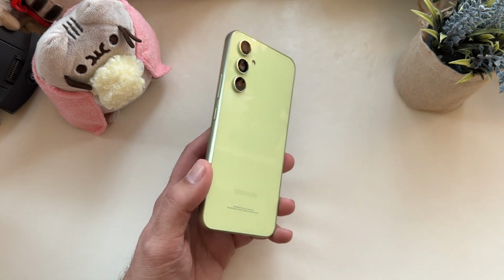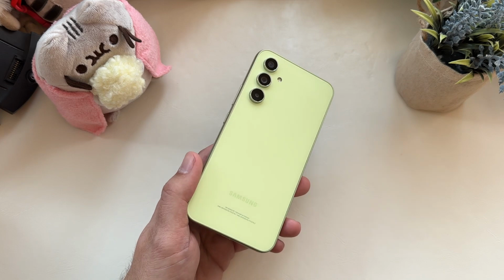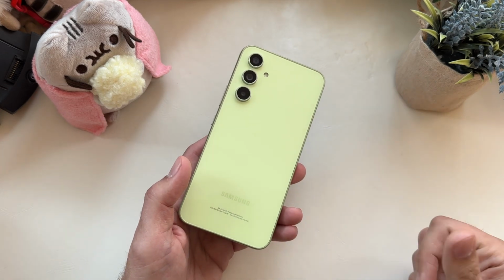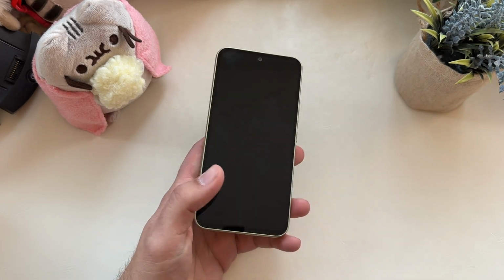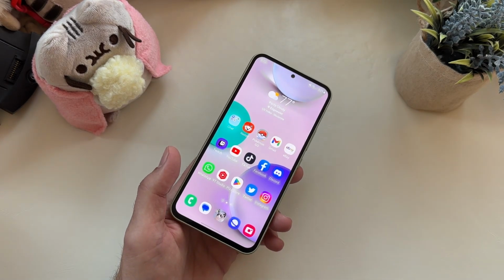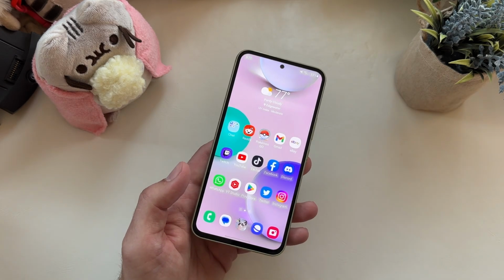I just think overall the package becomes attractive when you start adding up the kind of, not flagship features that you get, but near flagship. A near flagship design, a near flagship build quality, a flagship display. Let's just put that. This display can beat a lot of flagship devices in 2023. A gorgeous Samsung OLED, really bright, refreshing to look at.